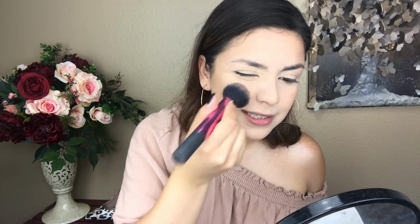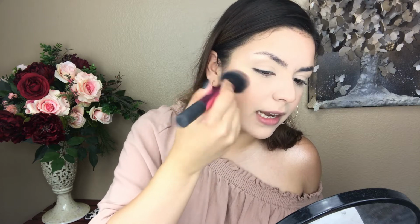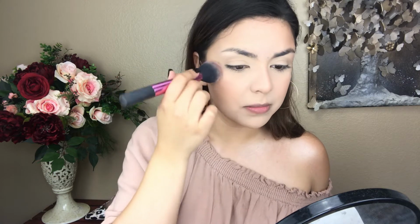And I mainly want to focus it in the apples of my cheeks. I'm not gonna drag it too far to the side, just to keep it very nice and natural. I am gonna keep it right just in here. And again, when it comes to wedding makeup, you don't want to overdo it, so you don't want that 80s blush look to your cheeks. So really make sure to be careful with that. Just use a light hand.